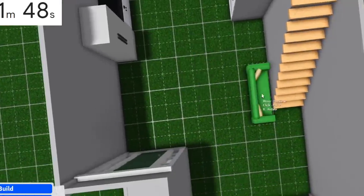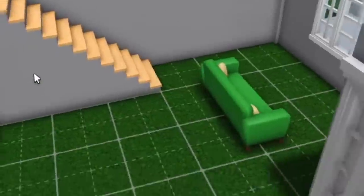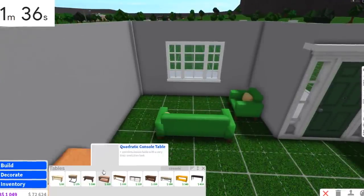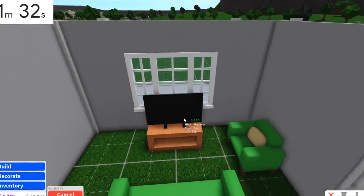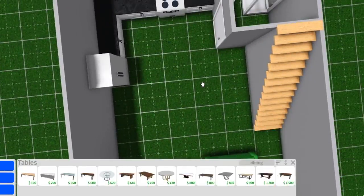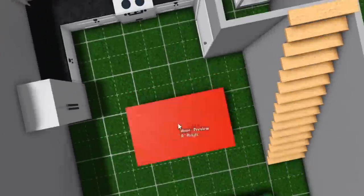Which way is this gonna face? I don't know. Where's my living room gonna face? We'll just do that. Oh god, this is an inconvenient spot. We need a TV. Let's get a console table. I really did not think this through. All right, we'll do that for now, and then we'll have a dining table. Let's add a nice dining table in this place. Not that I hate that one.